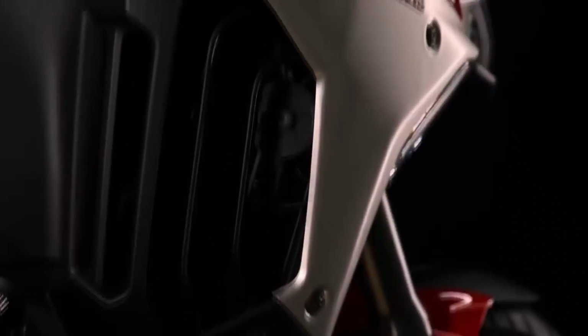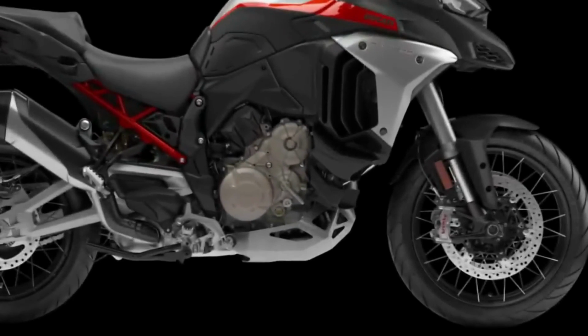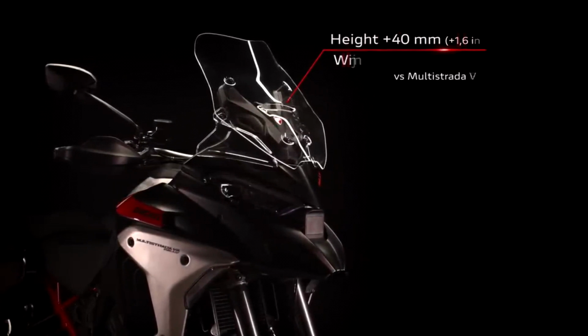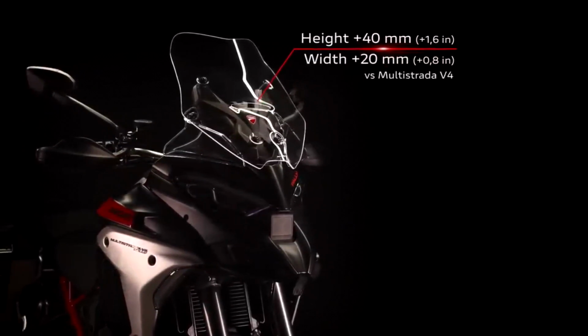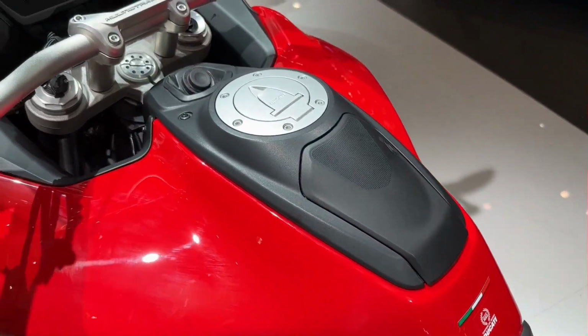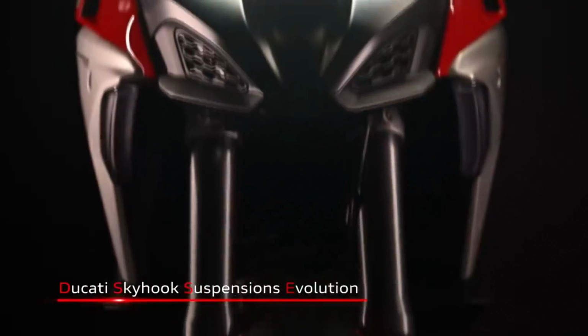The Multistrada V4 Rally is where Ducati Traction Control, a crucial component of the Ducati safety pack, reaches its evolutionary pinnacle. In order to limit grip loss, DTC incorporates data from the IMU and takes tilt angle into consideration. The technology can modify any rear wheel slip to dramatically enhance the performance and active safety of the bike by quickly receiving and processing the data from the sensors.